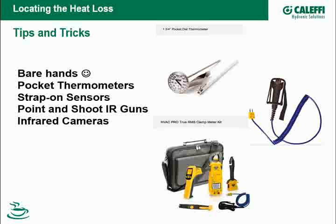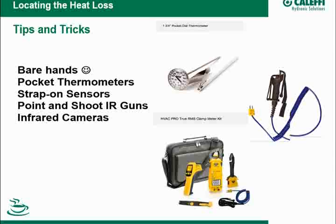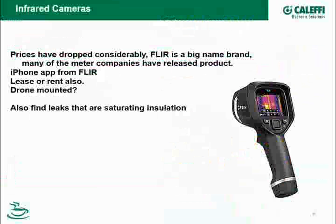It just shoots a temperature and gives you a readout there. And I would say probably the granddaddy of heat guns would be the infrared cameras. These have come way down in price, and you're seeing more and more contractors and people have these infrared cameras where they can look at losses in the building or something like that.